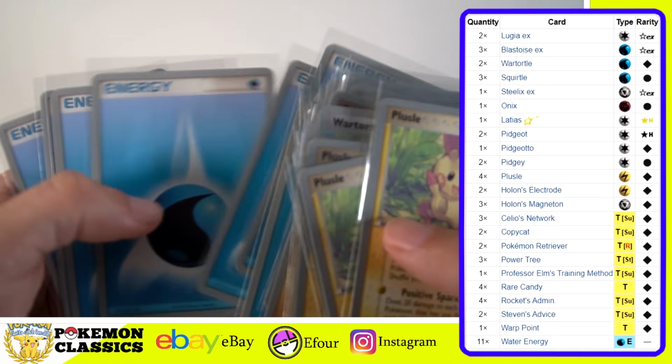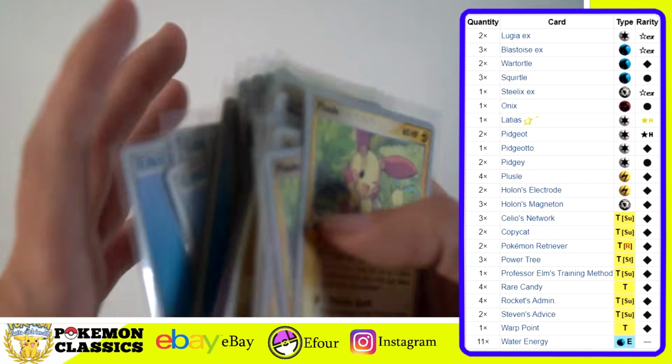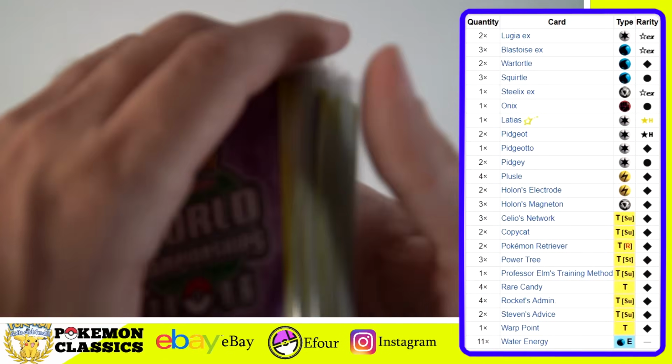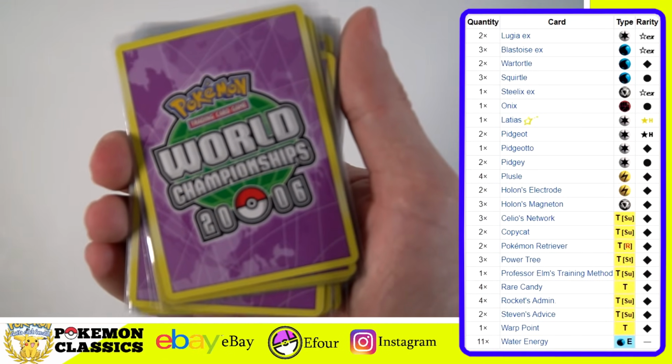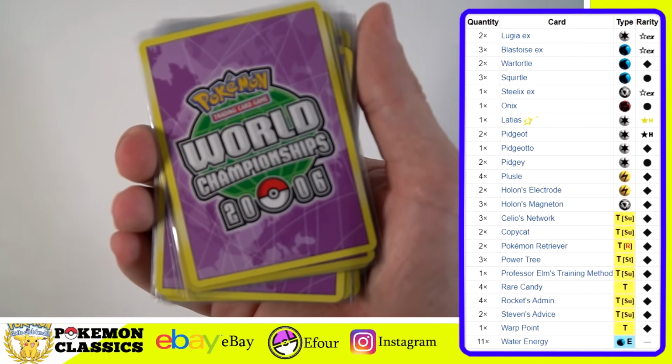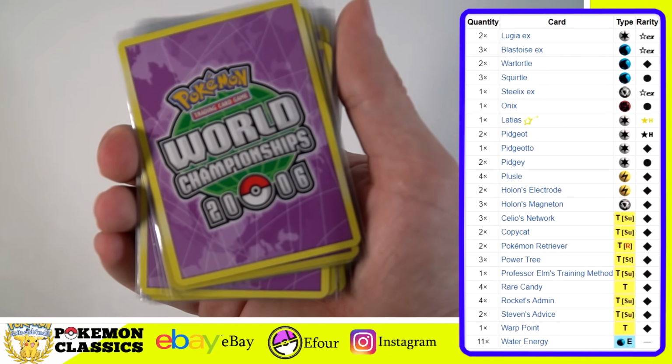So it's a unique take on the cards in addition to the back sides, which is probably the most unique aspect, and that's the World Championship logo with the year on it. So these are obviously not tournament legal, but it's kind of a cool collector piece.